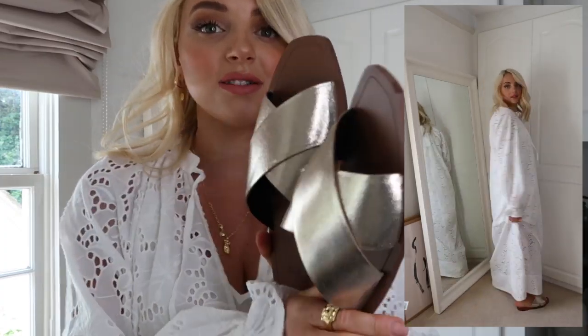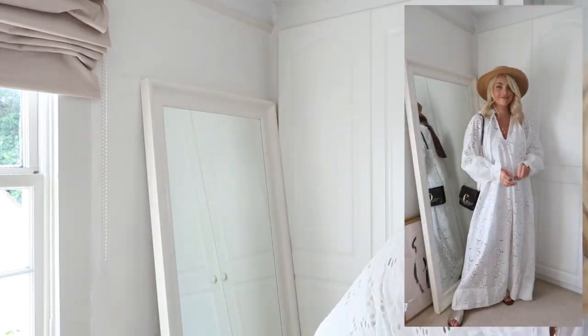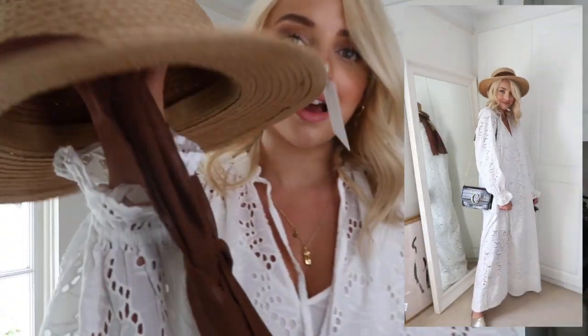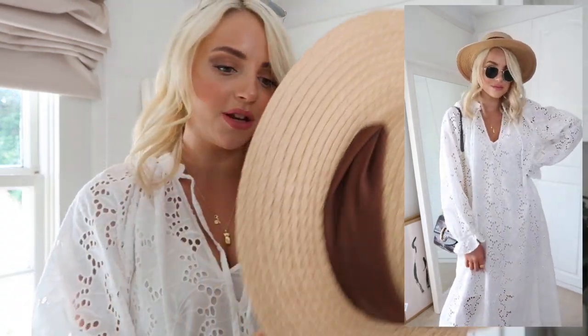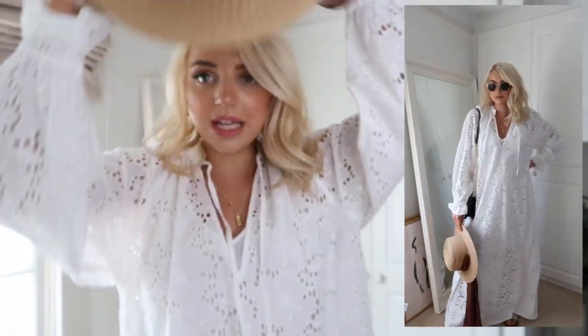It is absolutely stunning. So I paired it as I would have been going down to the beach. Again, I've just paired it with these really nice gold sandals. I think they're absolutely gorgeous, and I've just created a boho beach vibe. I also paired it with this hat. I love this hat. I was really gutted I didn't get hold of the white version, but I think I'm just going to buy a white scarf and put it through. But it's a really nice hat. It's a really pretty, elegant hat.